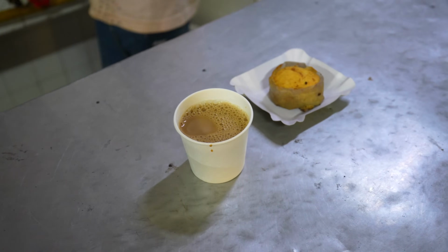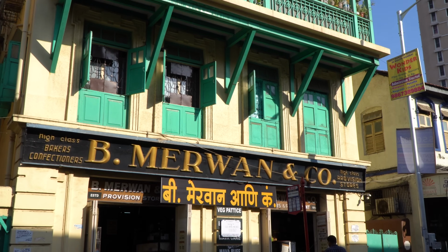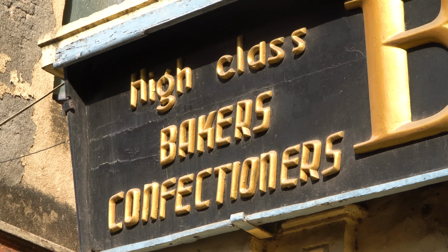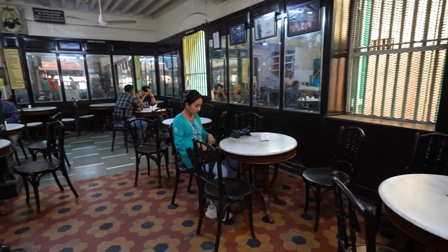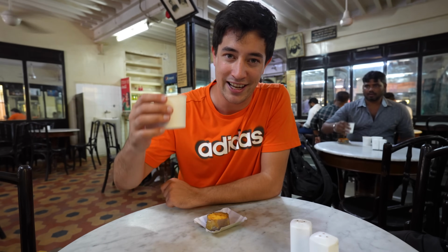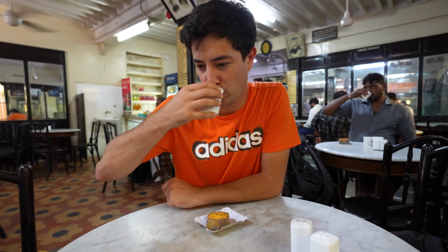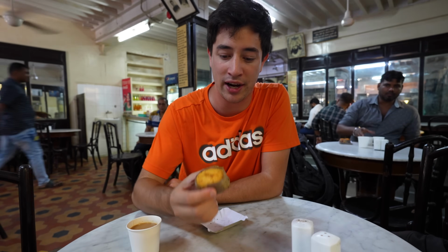This old school coffee shop is called Merwan and Co. It's 108 years old, and it reminds me a lot of a Malaysian kopitiam with these marble countertop tables and the wooden chairs, the fans going in this old building, and I've got myself an Indian classic chai, milky and sweet. But this place is famous for their mawa cake, which is this right here.